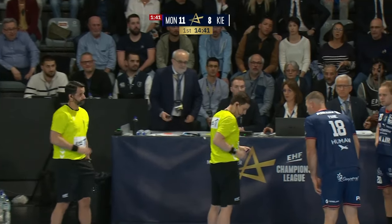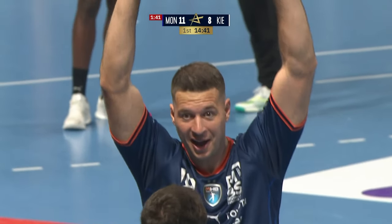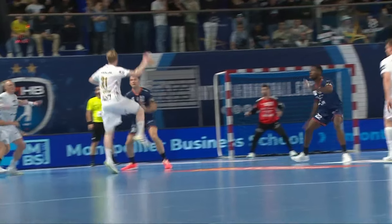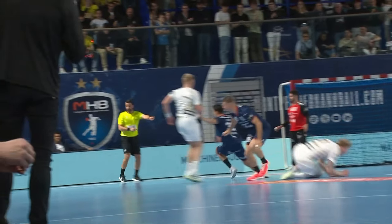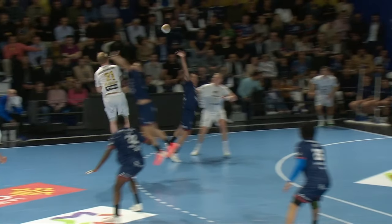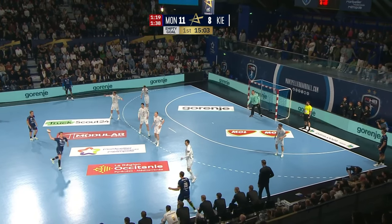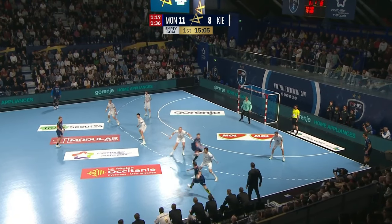Referees reaching for the card there. Marko Panic, I think, knows what's coming. Left elbow. The forward progression there is probably what condemned him to this red card for the next minute and a bit.